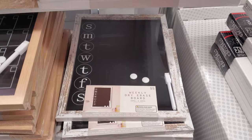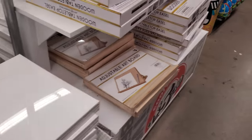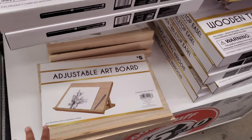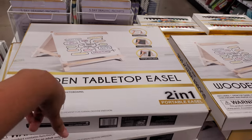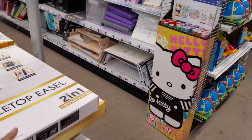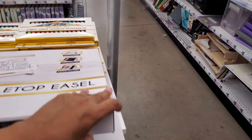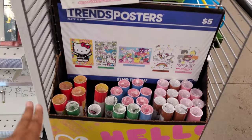They also have, like, the black one, a canvas, an art board, adjustable one for $5, and a wooden tabletop easel, which is not bad for $5, you guys. If you have little children in their home, writing their letters cursive. Don't forget about cursive. I know they stopped teaching that.